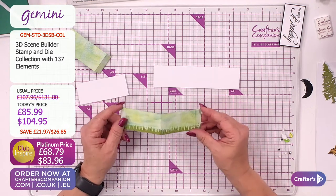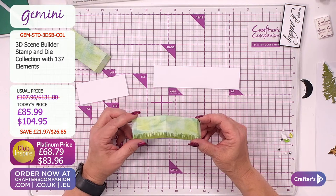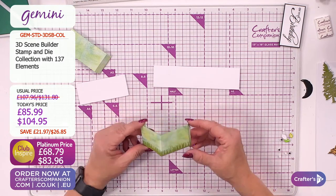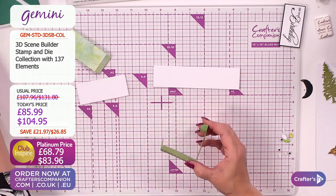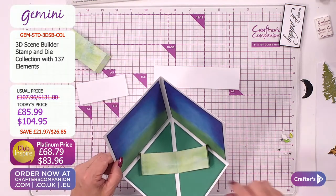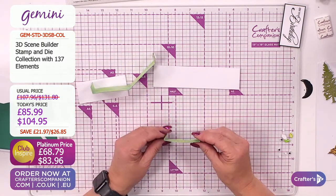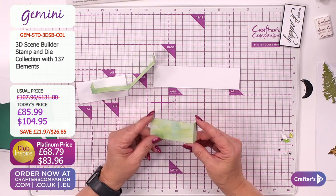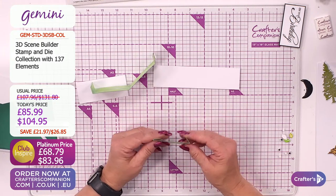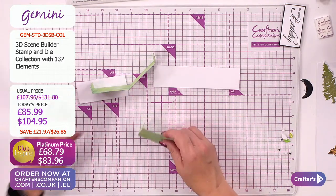I've actually used our ink pads again, not tape, to create my panel and colour them in because I want it to sit inside like so. You see it's going to sit there, and that's going to be the outer one and that's going to be the inner one. And again, all I've done is score this one at 1/2 inch either side, and that's just to create the panels that are going to then sit in. But we're going to decorate those up.